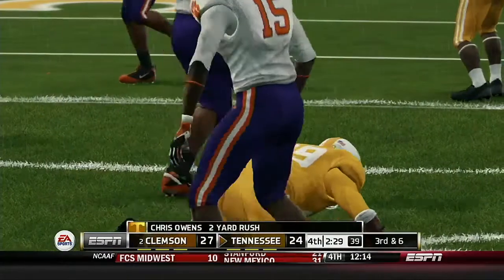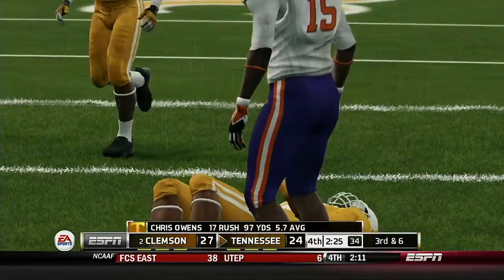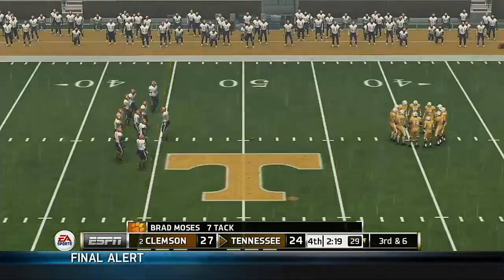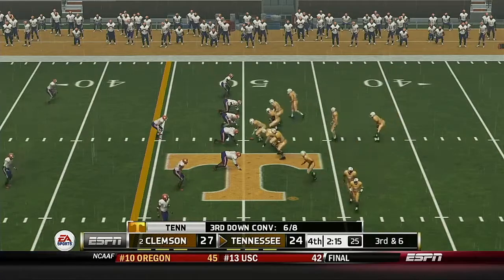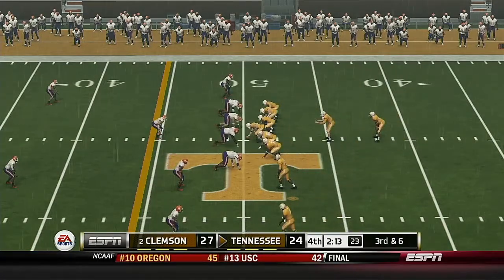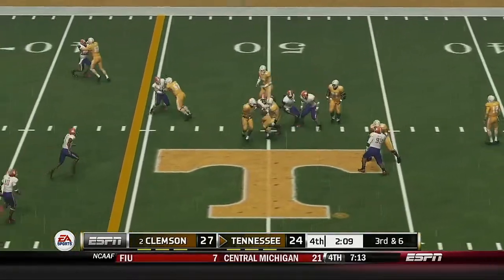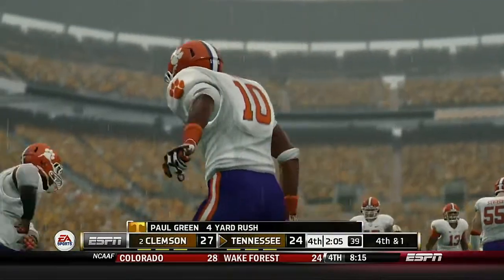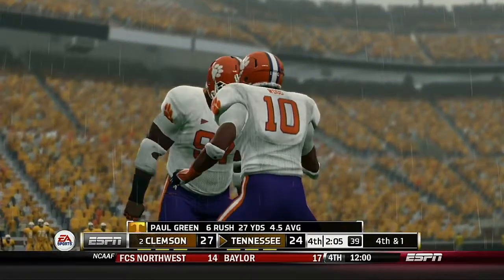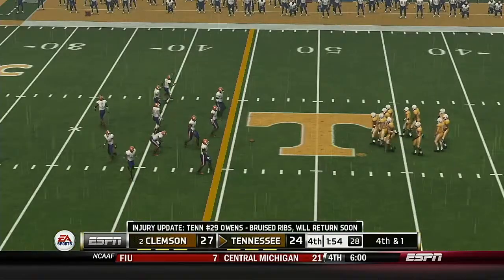Fights forward to about the 49. Gain of 2 yards. That'll bring up third and six. And here's another third down. Brought down after a nice run up the middle. That'll bring up fourth and one. Man left.